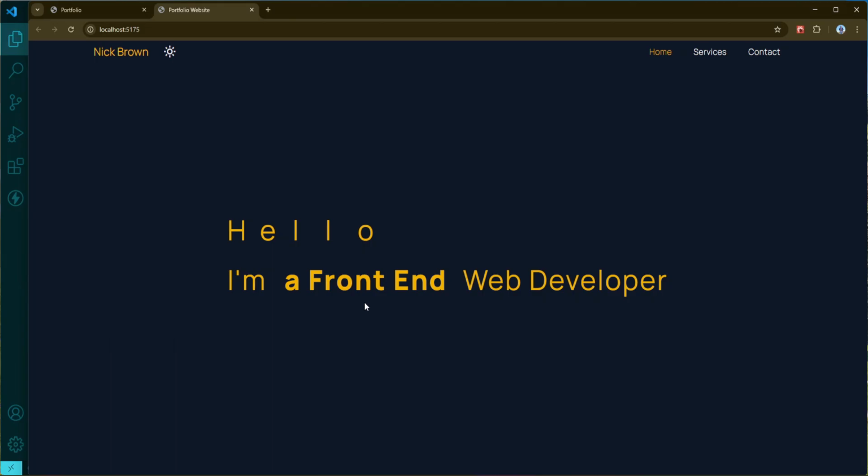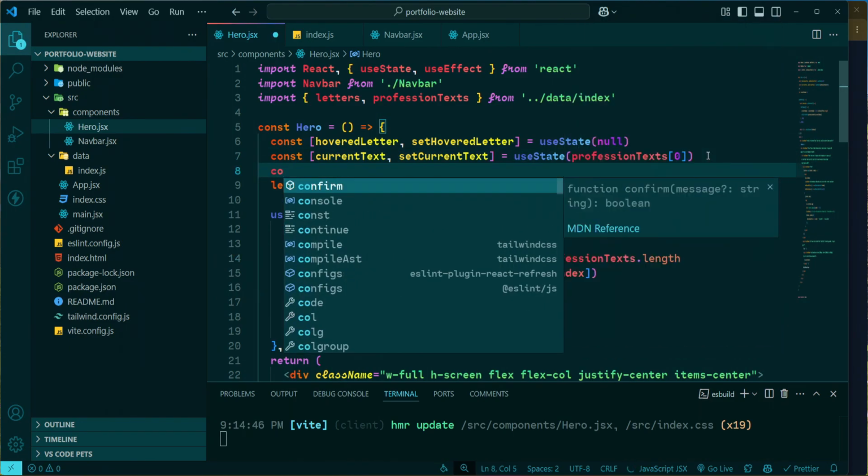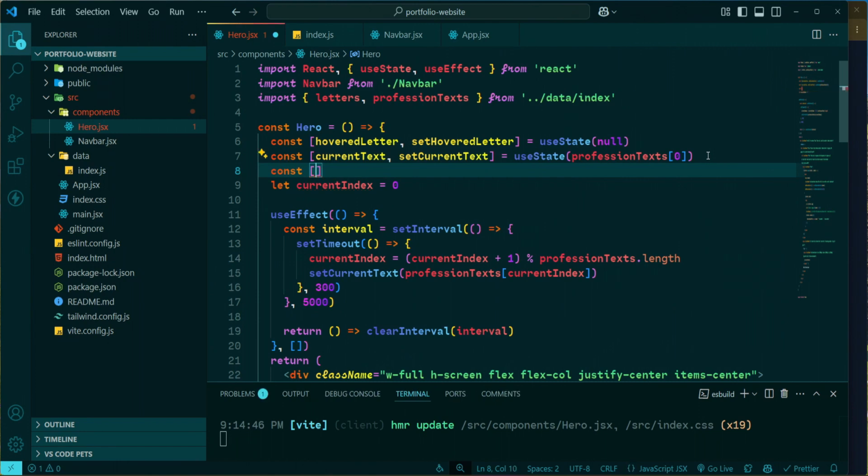Right now, the text simply switches without any transition, which feels too abrupt. To fix this, we need to introduce a rotation effect that will animate the text as it changes. To control whether the text is currently rotating, we need a new state variable. So I'm going to create here a new state variable, which is going to be isRotating. Then we need the setIsRotating function and the useState hook with the value false. Everything's correct.